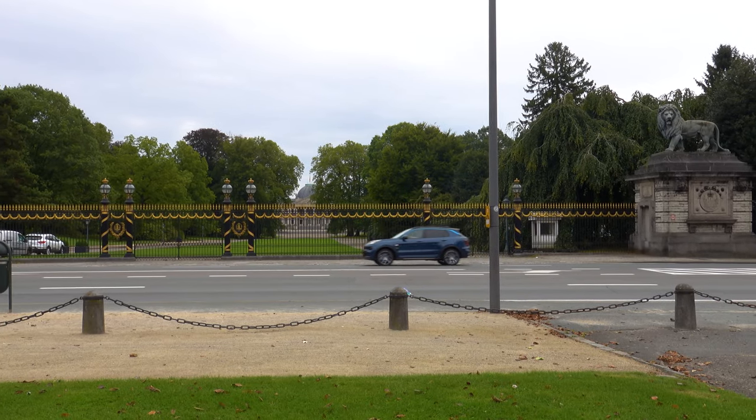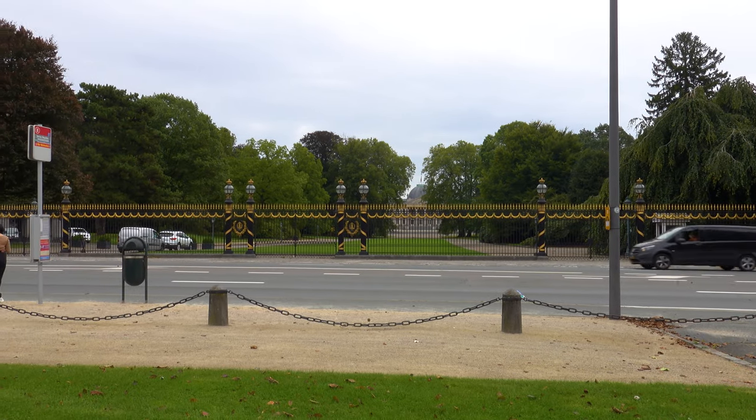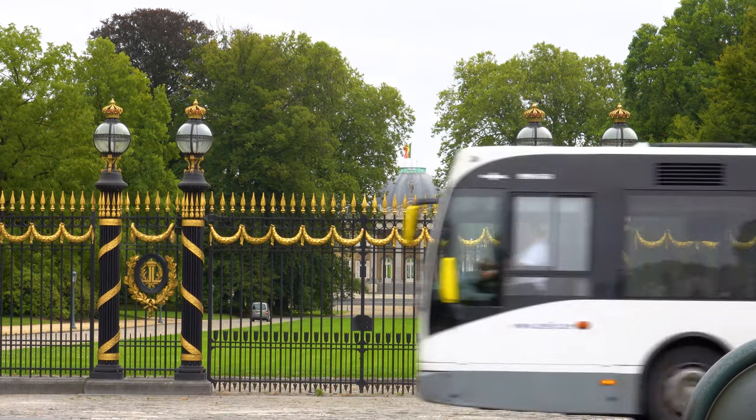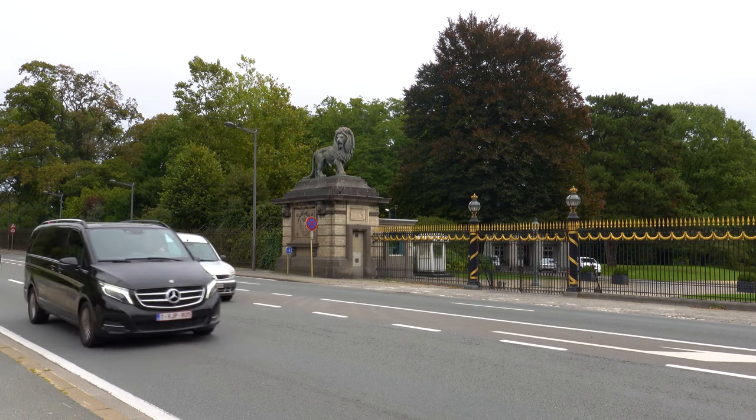I wasn't kidding when I said that the Laeken Palace was adjacent to the Laeken Park, and yes, this is the Royal Palace, the place where the King and Queen of Belgium live. And of course, well, I can see the gates right here, and you can see in the distance the castle, but well, you're not really allowed to go on the grounds. It's not a public place. This is, after all, the place where the royalty lives.